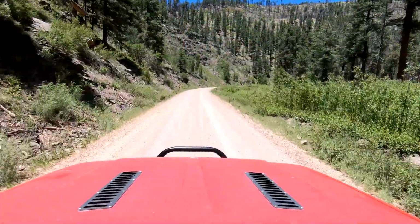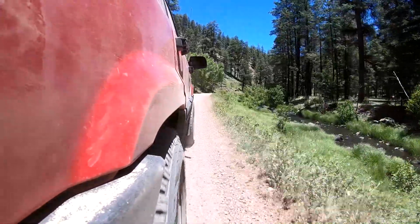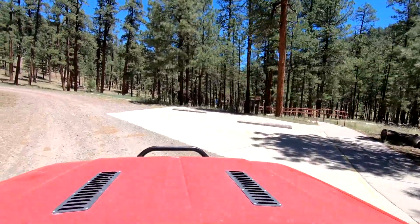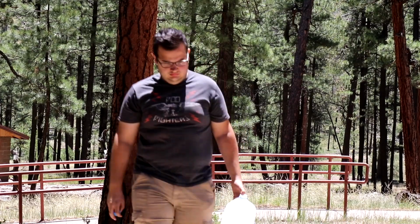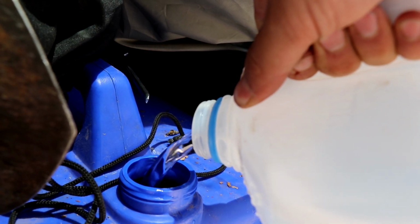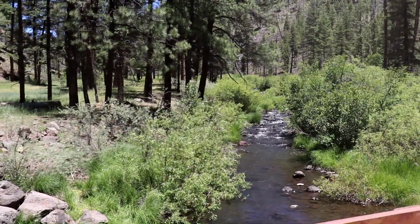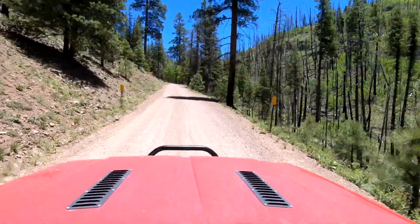The road meandered uphill through a narrow canyon, and at certain points, I was driving just feet away from the flowing river. At one of the many campgrounds, I took the opportunity to top off my water tanks before continuing on. There are a few spots where you can get free water, but most of the campgrounds do charge a fee. Past the river, the road climbs out of the canyon and traverses some rather thick forest.